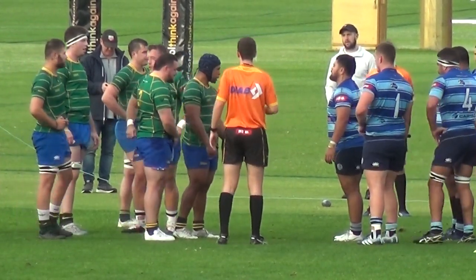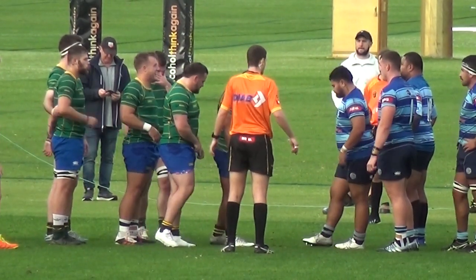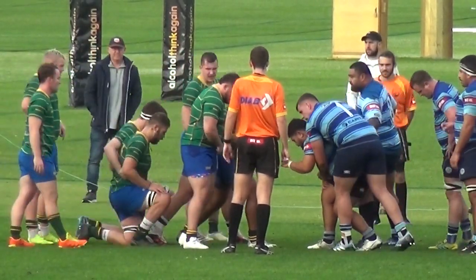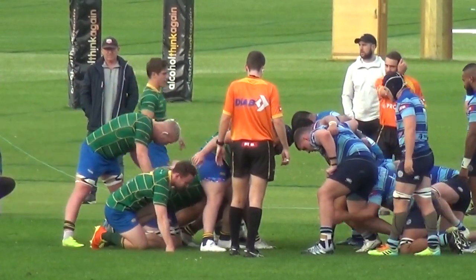Big interest in this scrum as well. So UWA, defensive side of their own halfway. Yep, that's good. Vorster will have the feed. Set back deep in their own half, UWA. We saw O'Sullivan and Vorster just having a discussion there.